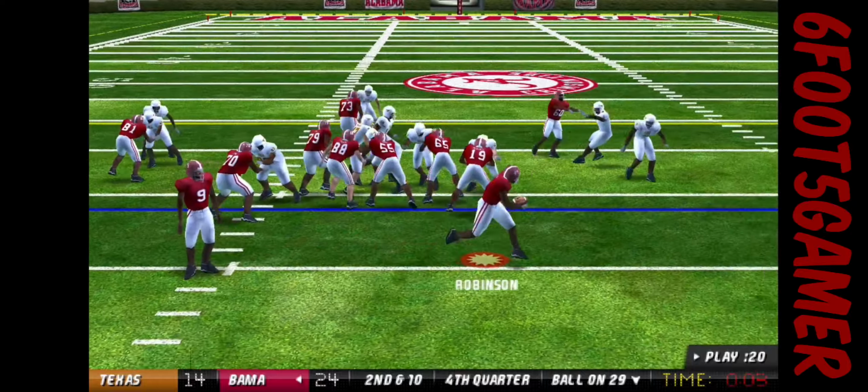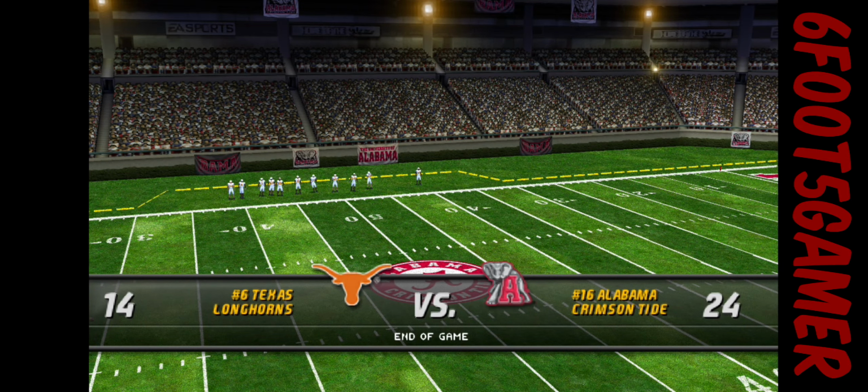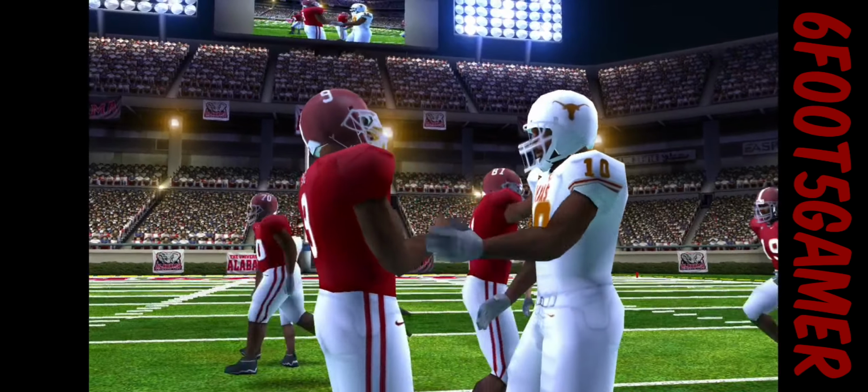Alabama will line up in a jumbo set here. He spins around. Push. Tackles him at the 29-yard line. And that's pretty much going to do it. Kirk, any final thoughts here?